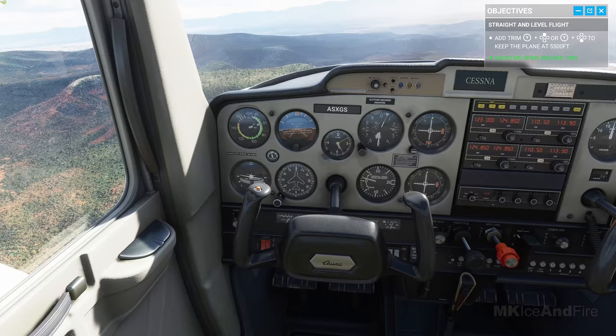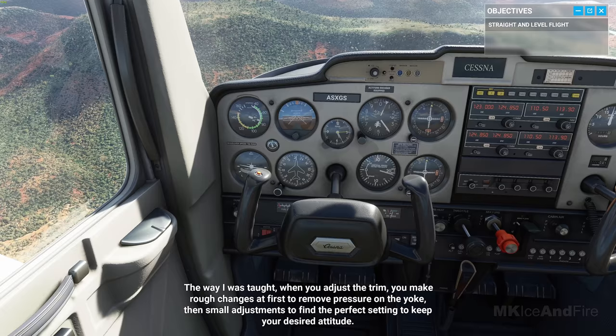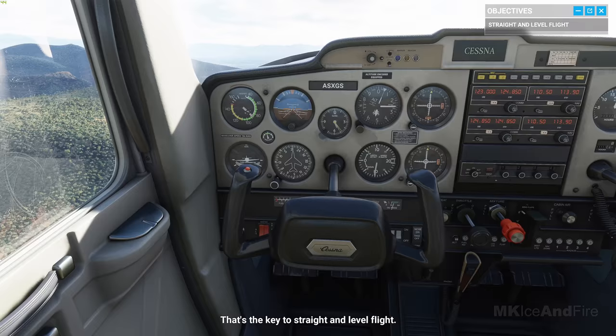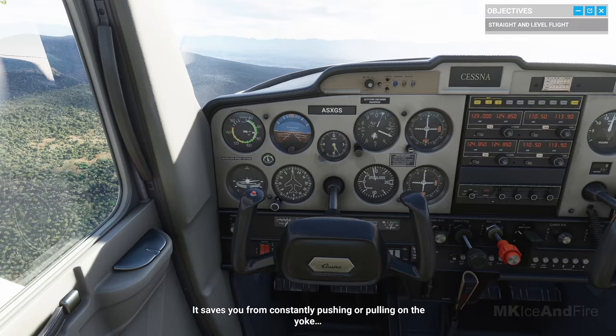When you adjust the trim, you make rough changes at first to remove pressure on the yoke, then small adjustments to find the perfect setting to keep your desired attitude. That's the key to straight and level flight. It saves you from constantly pushing or pulling on the yoke. And that gives you more time to enjoy the ride.